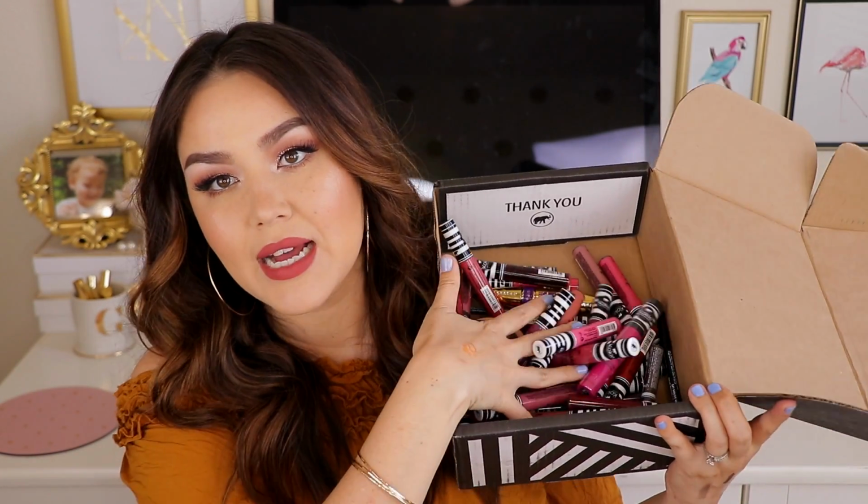I absolutely love them. The colors are beautiful. Okay, and then finally, I feel like I've been talking forever. I have several, no, not several, just a couple of their lip products. As you can see, they have a crap ton of shades.